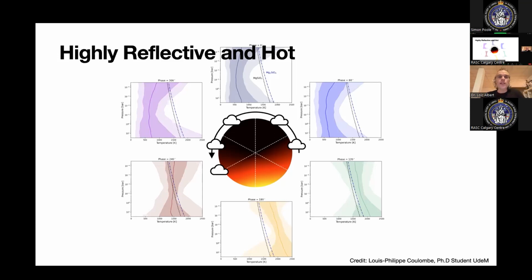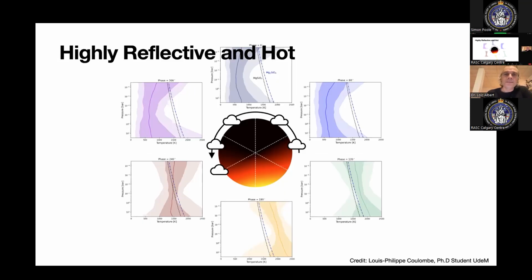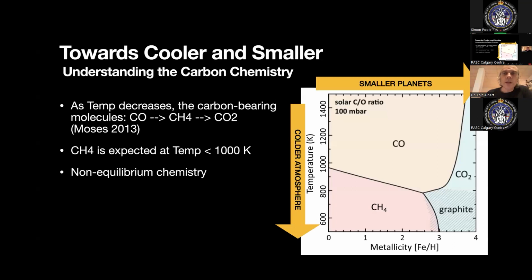So that's the picture that we build from those phase curves. And obviously you only have longitudinal information, no information about the poles, north, south. We don't have this information. All right, so that's a recent result.